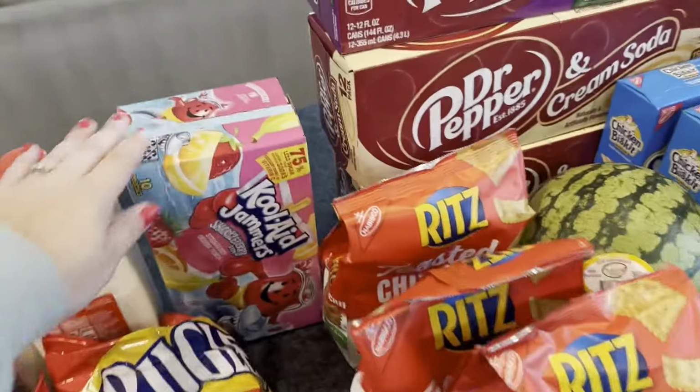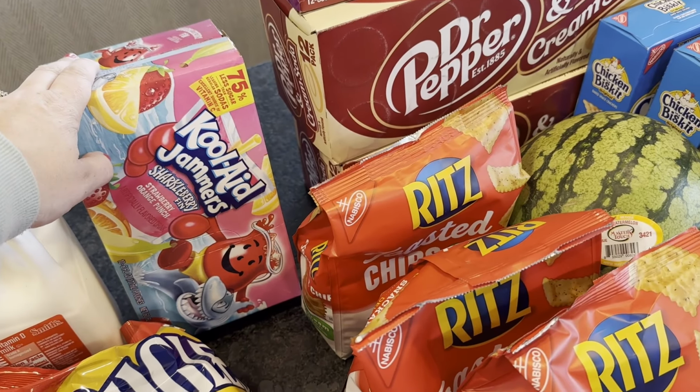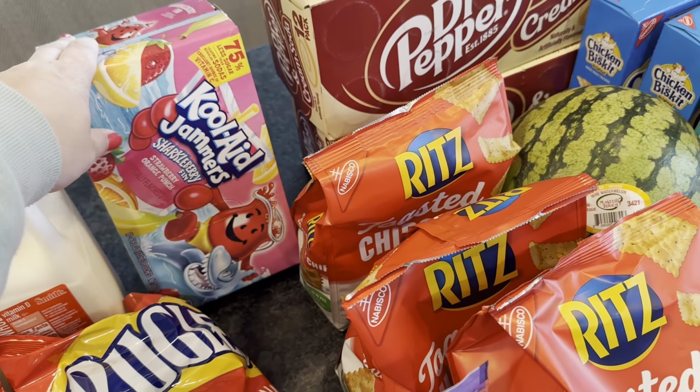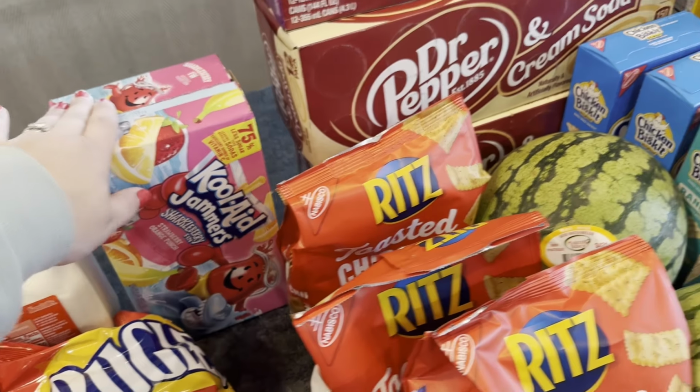So to start off, I got a box of Kool-Aid Jammers. These were around $1.70 or $1.80. I'm going to use these as prizes for a home summer reading program that I'm going to be doing with my kids. If you're interested in seeing how I'm going to do that, leave me a comment down below and I would be happy to make a video about that.